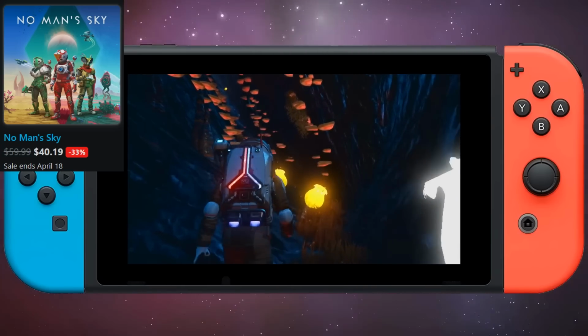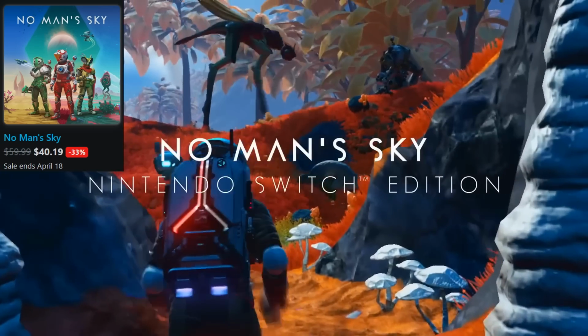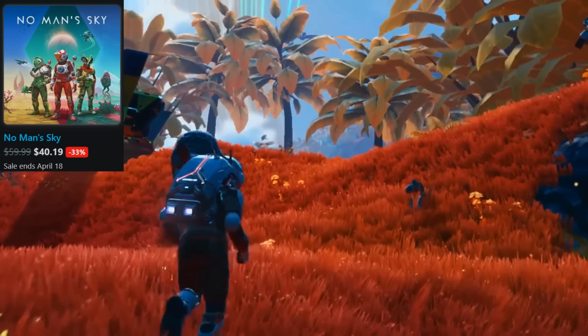It's a big experience. And the real good news here is that, again, this is a surprisingly solid port to the Switch. Obviously, it's not going to be super high resolution, but it is the full game, and it runs pretty darn great on the Switch.